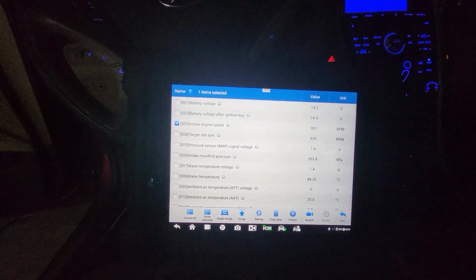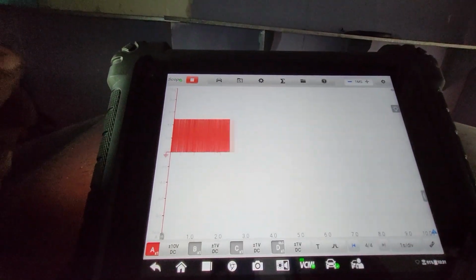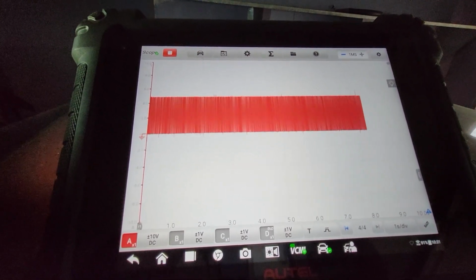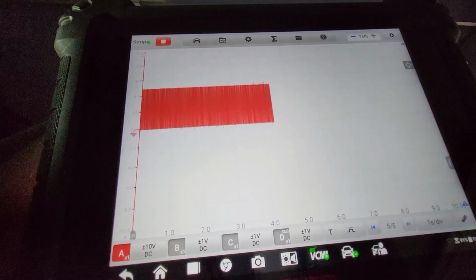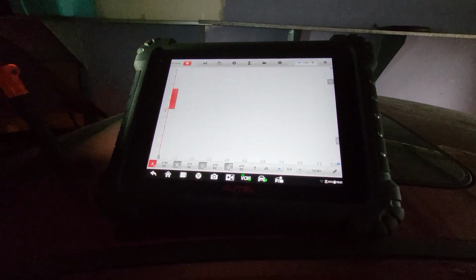Alright, let me probe on the signal pin. This is our signal, and it looks like we have a good signal. We don't have any dropouts. I'm gonna watch this signal for about 15-20 minutes. Remember last time we didn't have to take it out for a test drive for the shut off to happen. So I will keep watching the crankshaft, and I will definitely keep watching the car, see if anything happens. I will definitely bring you guys back, but hopefully not. Hopefully that's a fix. We'll see.